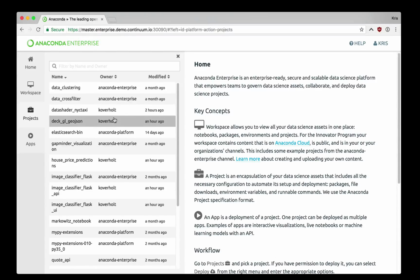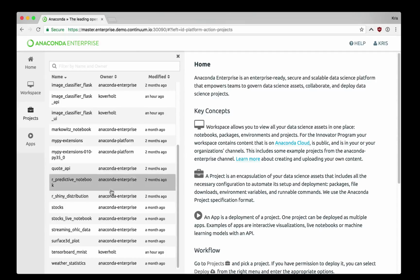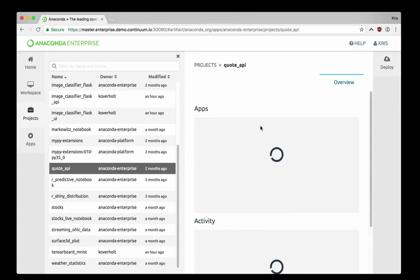Next, I'll show applications. So applications are deployed versions of projects. This means that I can take any project you see here, whether it's a notebook or a Shiny app or a Bokeh app, I can take that and deploy that with a single click on an Anaconda Enterprise server. So I'm going to deploy one of these projects just to show you an example.